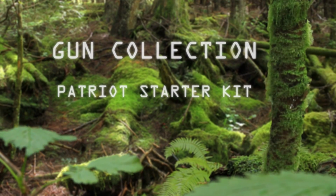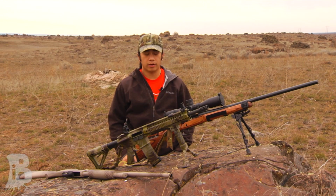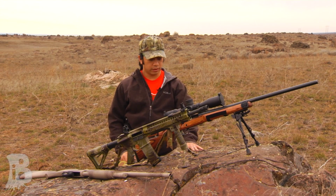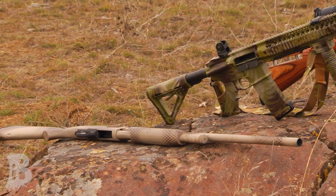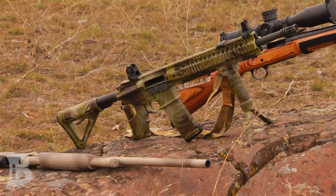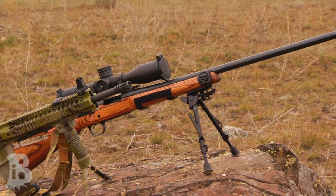So today I'm going to go over my collection of firearms, and I guess you could say this is sort of like my shit-hit-the-fan arsenal, because I don't really like firearms that are too flashy. Some of the criteria that I needed are: one, they needed to be accurate; second, they needed to be reliable; and they also need to be repaired easily, so parts need to be readily available.